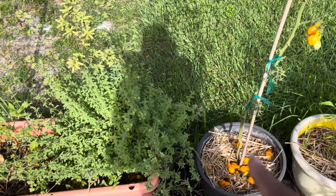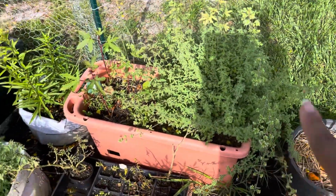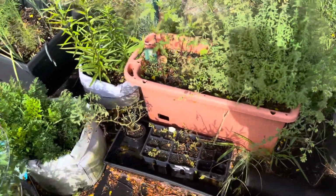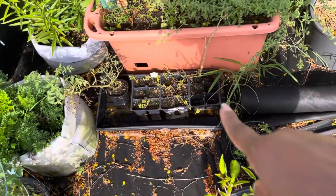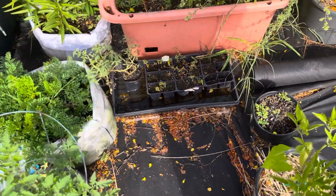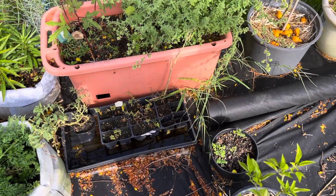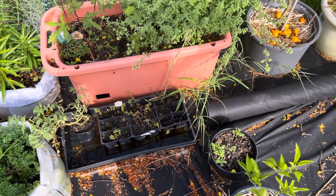My oregano that has gone to seed. Lots of pollinators are all over it, so I just kind of left it be. I need to get that poor little seed tray that's drowning. So I'm going to move that over to the bar area so I can get some more seed started.